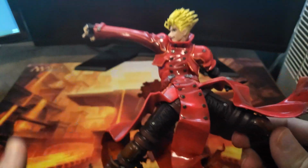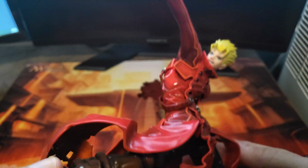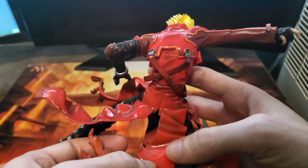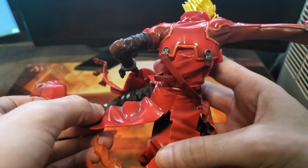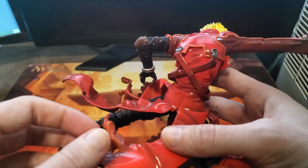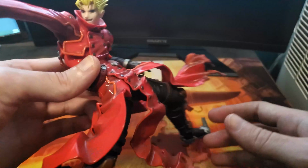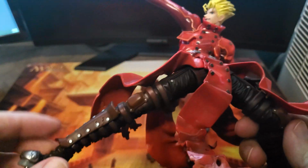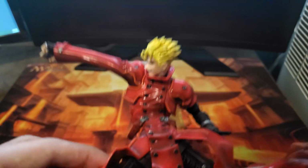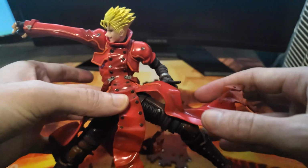Alright, so here is Vash out of the box. He's looking pretty good, but he is one of the Art FX lines from Kotobukiya, and that's one of my least favorite lines that they have, because the materials that they use seem to be different than their other lines, like the Bishoujo figures and the ANI-Statues, and a few of their other lines. The figures feel more hollow, and the material's not as dense, so he's a lot lighter than some of their other figures, even though he is actually a bigger size than some of them.